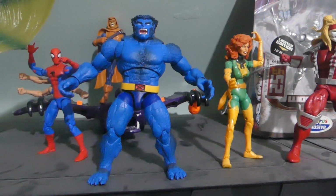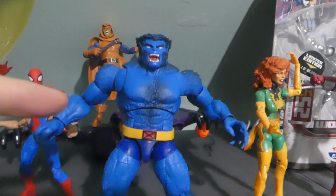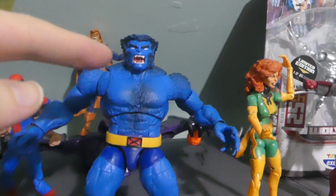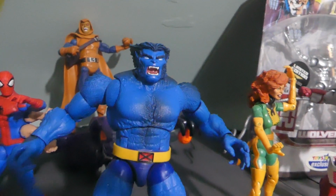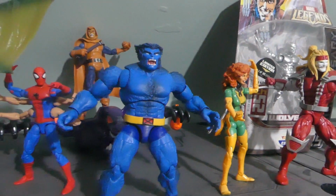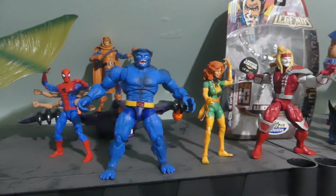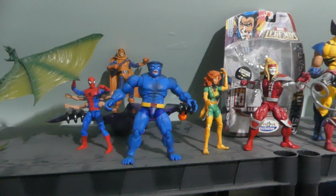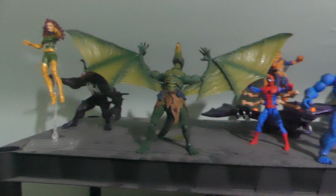And the figures, you know, I mean, it's just the whole industry. It is getting expensive. But I do like this Beast. But I hate that head sculpt. I cannot stand the head sculpt. I'm not saying that it's not comic accurate. I'm just saying I hate it. So I bought an animated series head for that one, which is over there. I just haven't put it on yet.